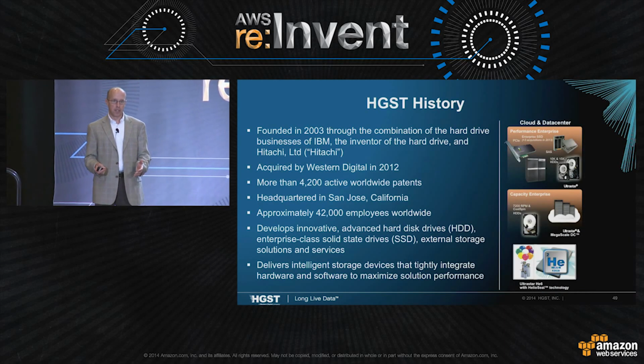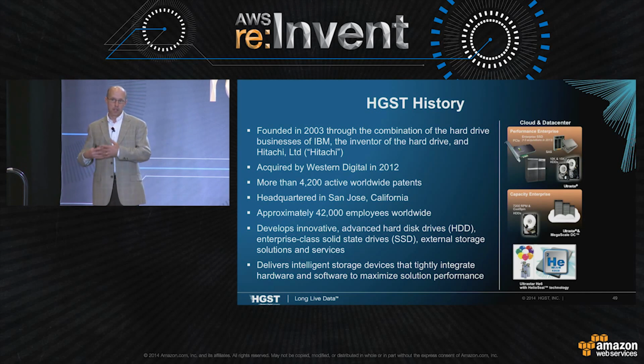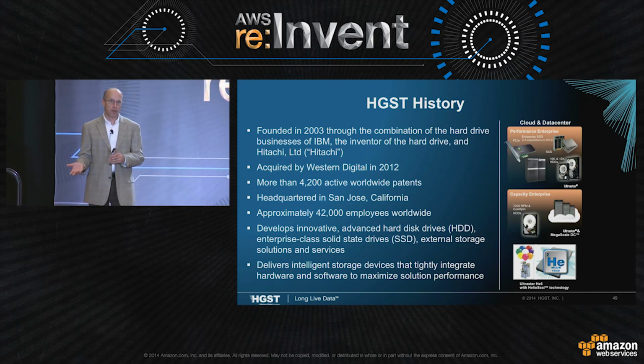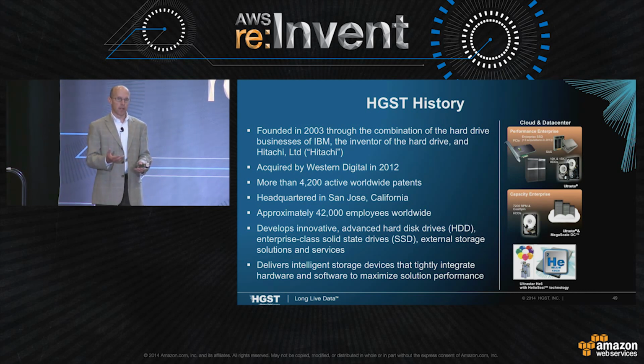So who is HGST? HGST is one of the leading vendors of hard disk drives in the world. We are producing hard disk drives mainly for data center deployments such as Amazon Web Services, and most other large data center environments are utilizing hard disk drives from HGST. Anywhere from 1 to all the way up to 12 terabyte hard disk drives are coming out of our product line. And most recently, we've developed a product line and released it late last year that instead of having air inside of it, has helium inside of the hard disk drive.